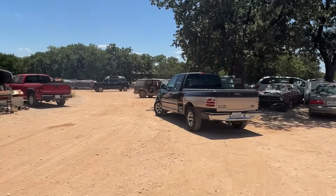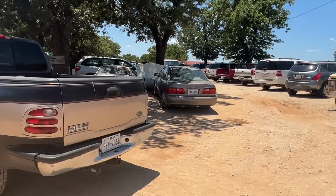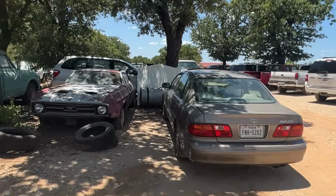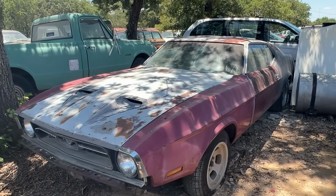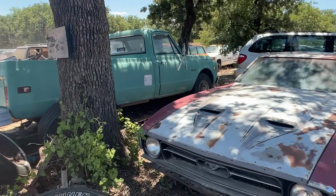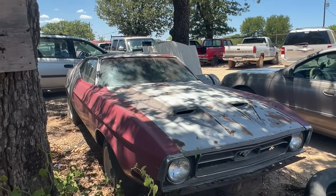So I'm gonna move my truck, she says, so I'm not messing with anything. Look at this sitting here right next to the... Watch out, a Fastback Mustang. This episode is going to be unbelievable, guys. I know you're hearing me when I say there's a lot of stuff here.